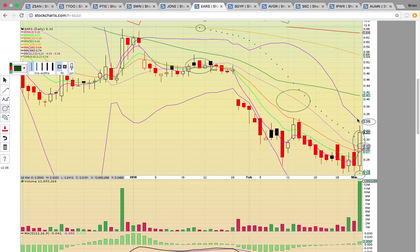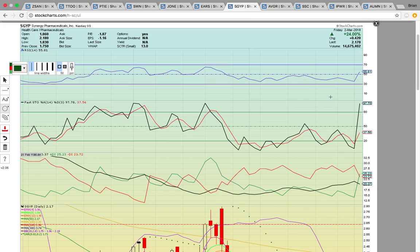It'll have to bust through the upper Bollinger Band at 34. If it can do that, the 50-day simple moving average at 41 will be the next target. There was a really nice volume spike on Friday. Notice the last time it got above the middle Bollinger Band, it did run up to that 50-day simple moving average.